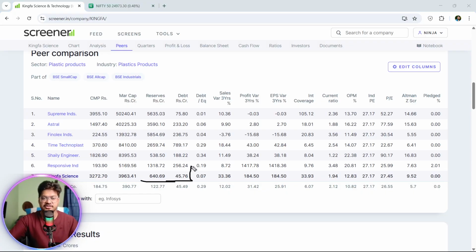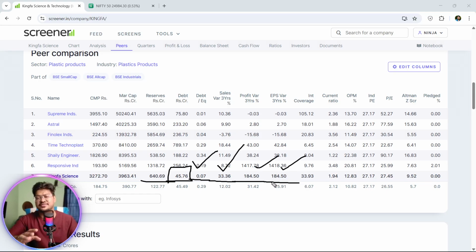Debt is just 45 crore. That's why debt to equity ratio is excellent at 0.07. Sales growth 3 years average 33.66. Profit growth 184.50. Same also with earning per share 184.50. So tremendously growing company. Okay.